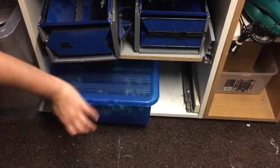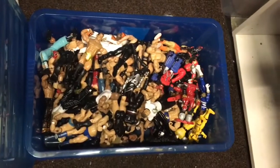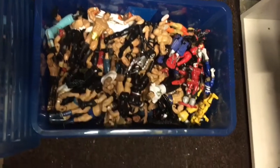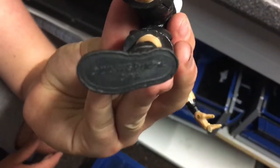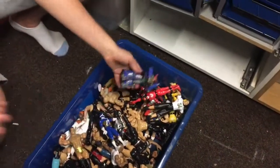And then down here we've got loads of wrestling figures. Unfortunately only one is Mattel, so thinking of bundling the rest up. Got a John Cena here, but as you can see it's a Jakks, which isn't as good as it can be. And then just a couple, I think these are Charlie's brothers, but we're going to sell them for him. Just a couple, are they Power Rangers? Yeah. And Transformers, I think.